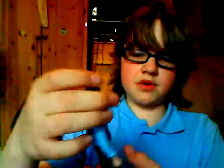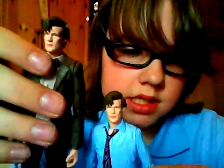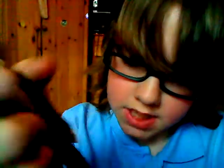There's a bit of fraying up here, even though I've only just got it. So I'll give the 11th Doctor 10 out of 10, only because it's got awesome hair, and it gives you a comparison, so there's the hair there and here's the hair there. On this one you can see the ligaments, whereas on this one you can't see the ligaments at all. It's got all the same detail on the coat and the arms, and it's just awesome. And then I'll give the Sonic Screwdriver 10 out of 10.